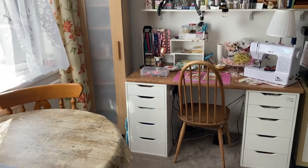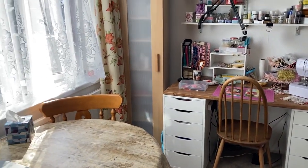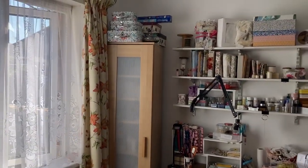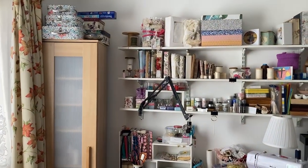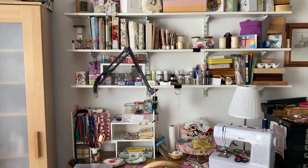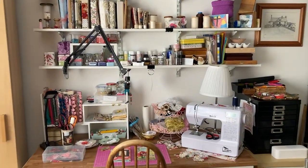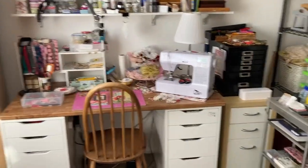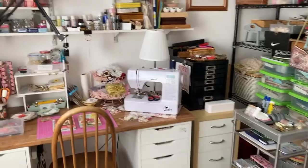Well, good morning, everybody. I'm down here early because I was worried in case the builders came as I was doing this. This is Bella here, by the way. Sorry, trying to get my room tour or craft room tour done, and I'll go in a bit closer over here.